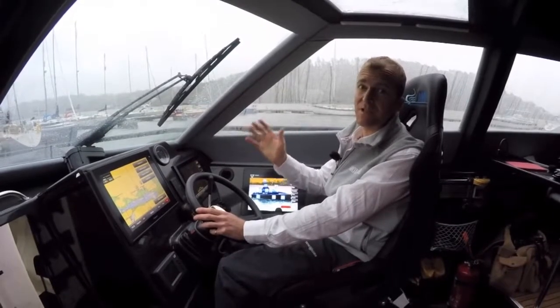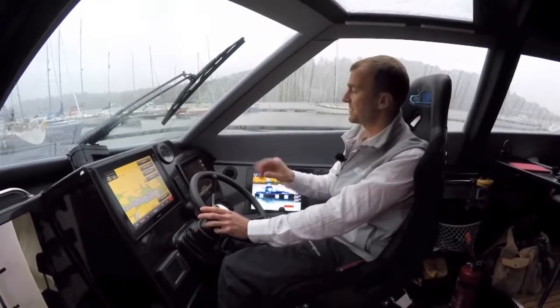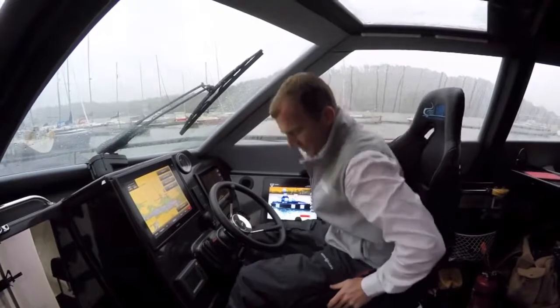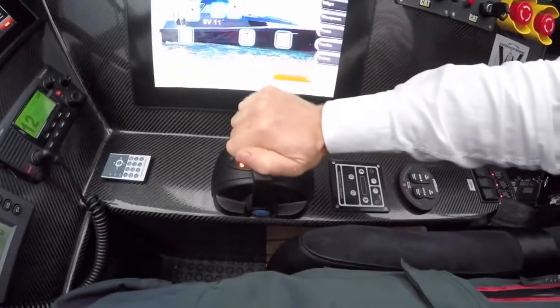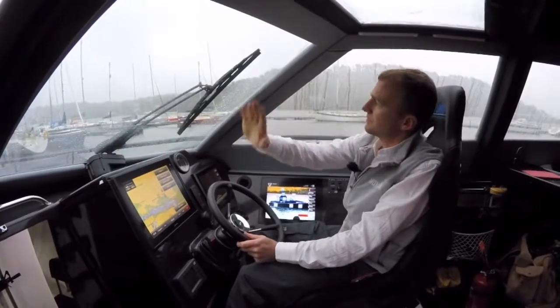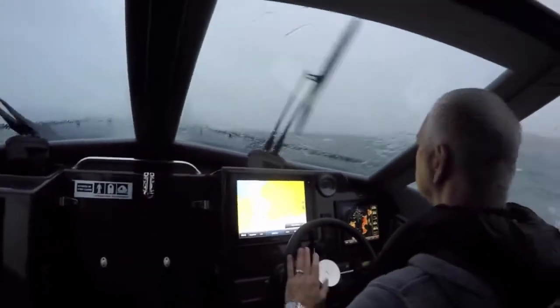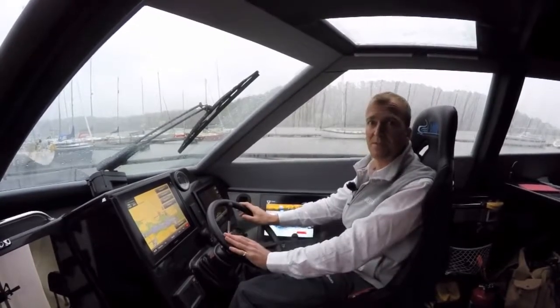Clearly, when you're going out to tackle big waves, you need a helm station that is completely fit for purpose, and that's exactly what we've got here. Wheel sits nicely in your lap, suspension seat to take any shocks that do get through, throttles right where you need them, very conveniently located, big screen, good view out, really solid wiper that just clears the screen instantly, and even good visibility through the side hatches as well as overhead. It's neat, simple, utterly fit for purpose.